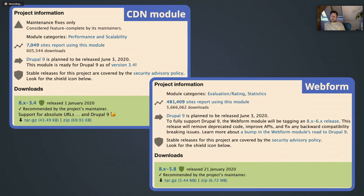So every project has their own story of how they are going to Drupal 9. And hundreds of them, I think the last time I looked, 600 of them use this Drupal 9 plan to tell you about their plans. If they have plans that maybe help executing the plan, this would be the place where they tell you.